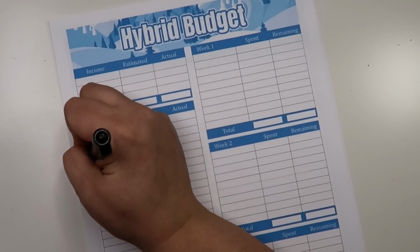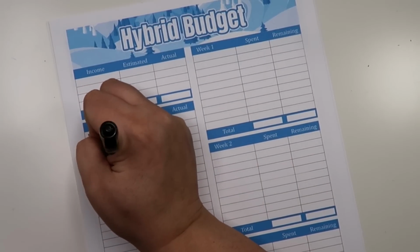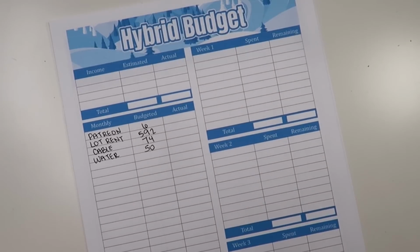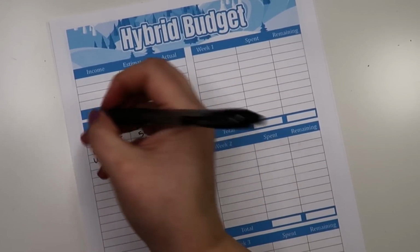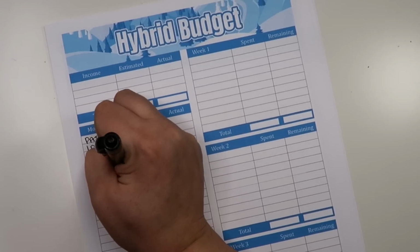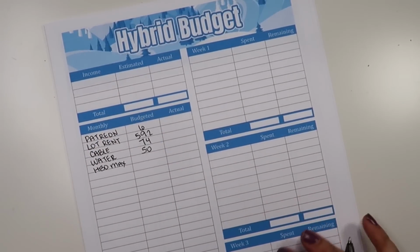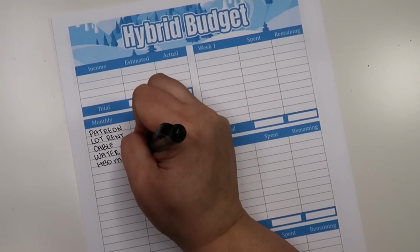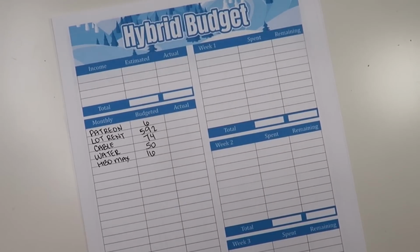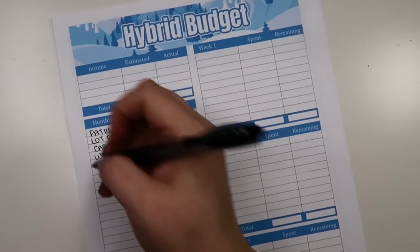We have my water bill, which I always budget $50 for. Usually comes in less than that, but I want to be prepared. Then we have HBO Max, which is one of our many streaming services. I sat down with my family to try to figure out what, if any, streaming services we could cancel in the new year in order to make our money go further. And everyone in my family watches a different streaming service, and nobody wanted to give up any of them. So we're sticking with the streaming services.